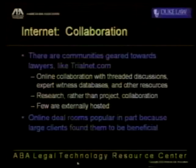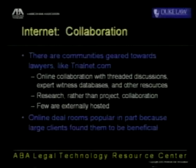And then online deal rooms. I'm going to say just one more word about that, because online deal rooms you probably wouldn't use on your own. I'm not even sure if they're a great opportunity for lawyers, but large clients like them because they force their customers and people into an environment where they've got a deal, they've got to settle a dispute through an online resource. And so you may get dragged into using that kind of technology merely because your clients want you to.